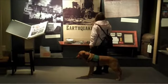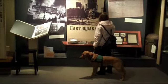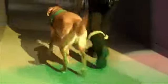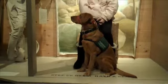She's very versatile and has a super calm demeanor. She had no problem just laying down next to me as I was checking things out, and when I said it was time to go, she got right up and moved on to the next exhibit. Now this might seem kind of boring for Ricky, and she's not really doing a whole lot, but she is working and doing a fantastic job.